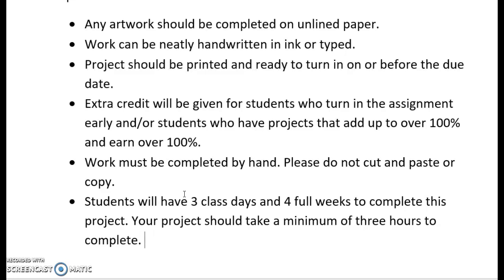You may cite some things and have quotes, but make sure that we have quotations and that we have things properly cited. You don't want to just cut and paste and not cite anything. You're going to have 3 full class days and then 4 full weeks before this project's due from the time that you're getting it. So make sure that it's showing that you spent that minimum of 3 hours to complete it. It shouldn't take you 8 hours to complete. It should take you 3 hours to complete.